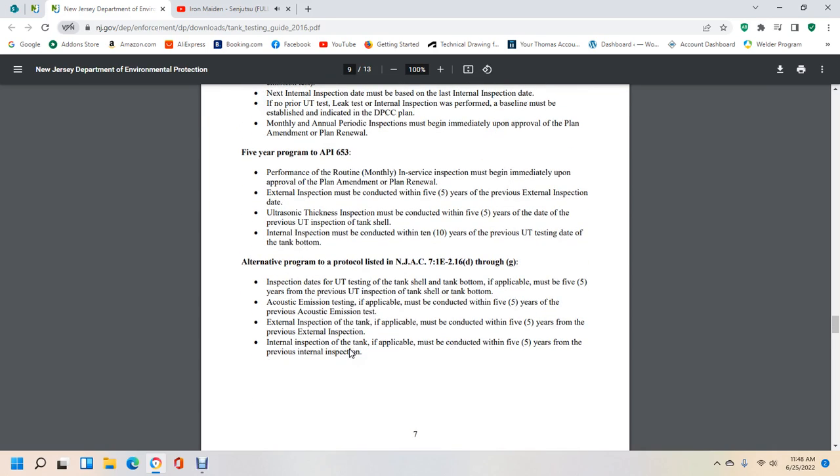Alternative programs or protocols are listed in New Jersey Administrative Code 7:1E-2.16(d) through (g). Inspection dates for the ultrasonic testing of the tank shell and the tank bottom are applicable for at most 5 years from the previous ultrasonic testing inspection of the tank shell and tank bottom.